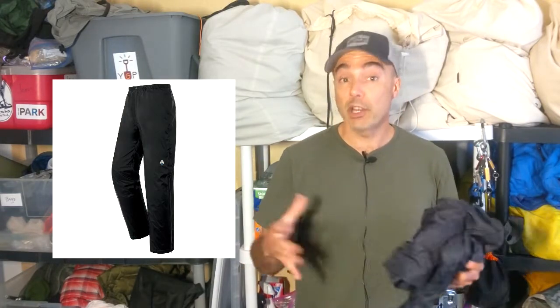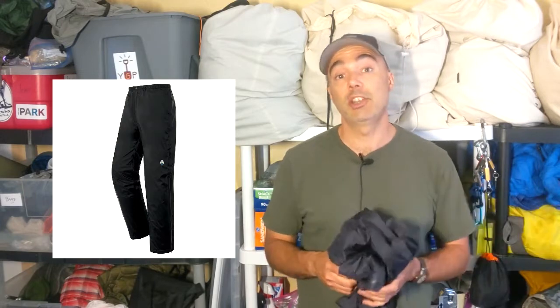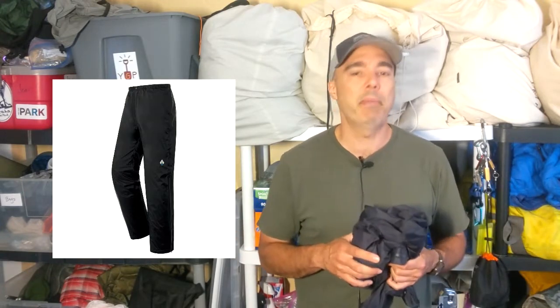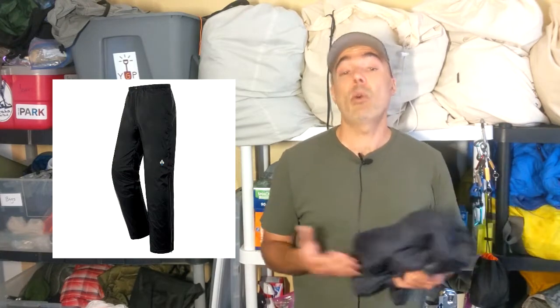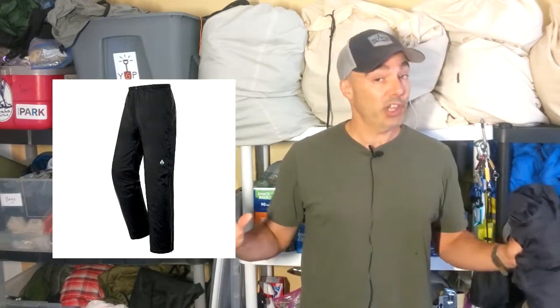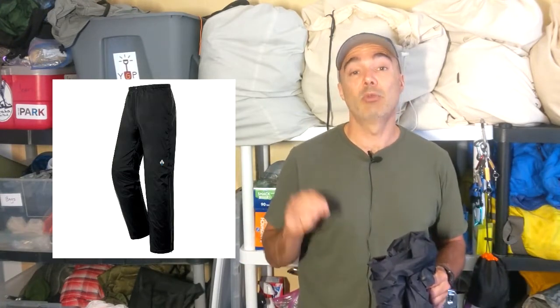If you're looking for a budget version of these pants, again, Red Ledge makes something very similar. Quality's not quite as high, but pretty good bang for your buck. Now you may say, why not the Versalite pants, which are sold in the US? I love the Versalite jacket, but as I said, it is a little more on the delicate side.